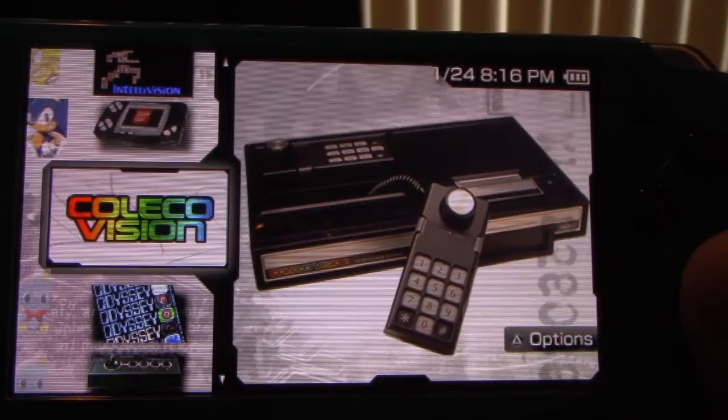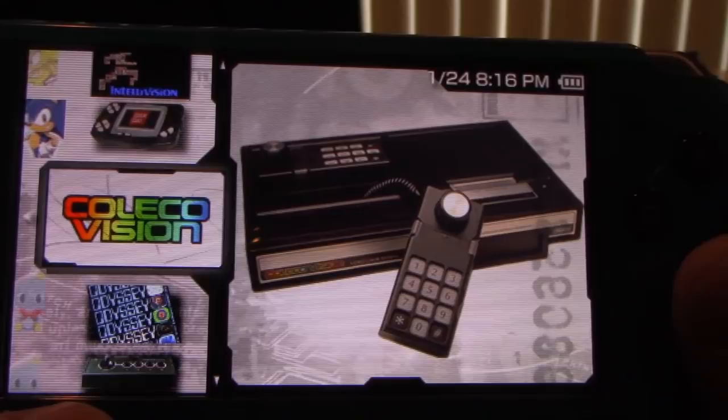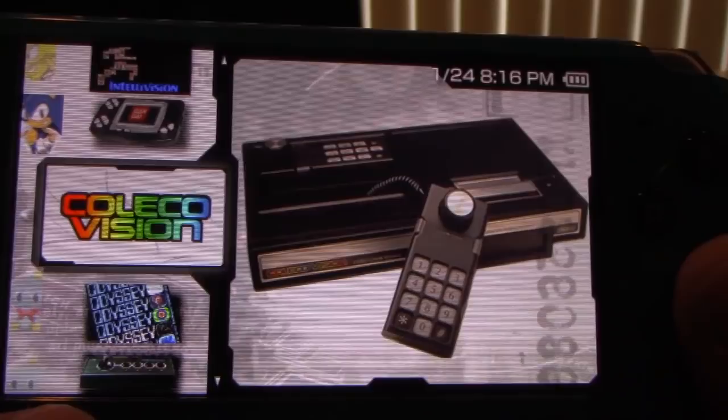And this is another wood grain phone type console with a little joystick knobby deal. This was a competitor of the Atari 2600 as well as the Intellivision. I like the Intellivision better though.